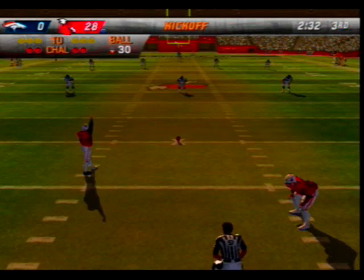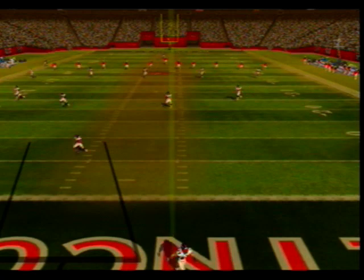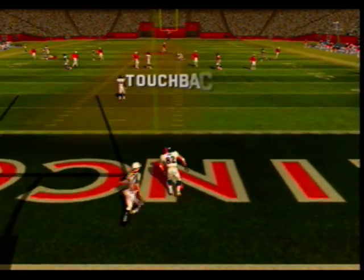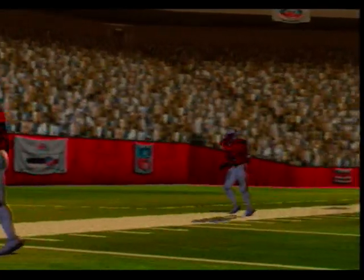Clawson is back and ready to put this one in the air. Good distance. This one is taken by number 82. The offense couldn't get anything going on their last drive, going 3 and out.